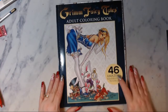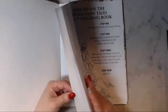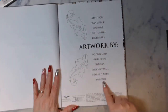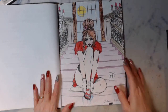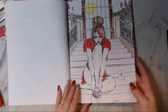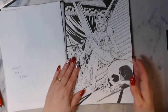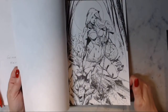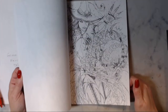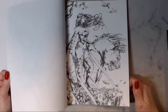Grimm Fairy Tales, 46 amazing illustrations to color. And I don't know who the artist is. It just says Grimm Fairy Tales. Oh, it's got different artists. It's not all one. So the artwork's by all different artists. I did this page. I don't know why I did water. It should have been blood, but hey. So yeah, and that was like one of the first pages I ever did back in 2016 before I learned shading and all that. So here is some more of the images in here. They're very daring, very provocative. So I have that.